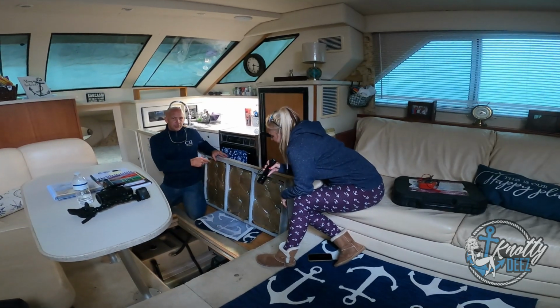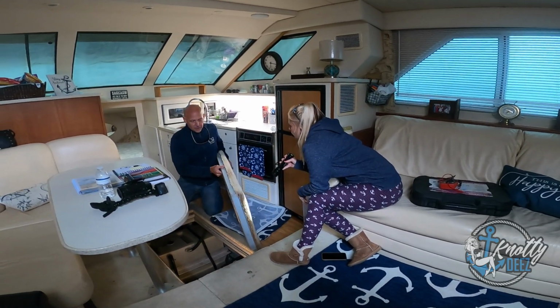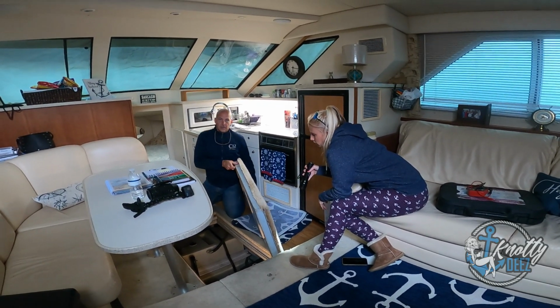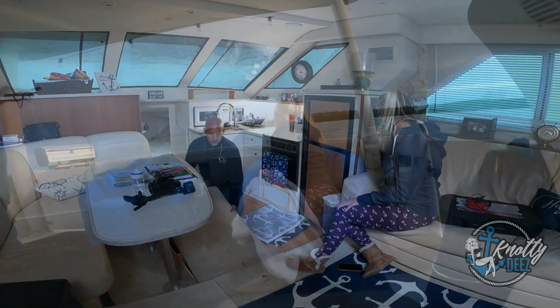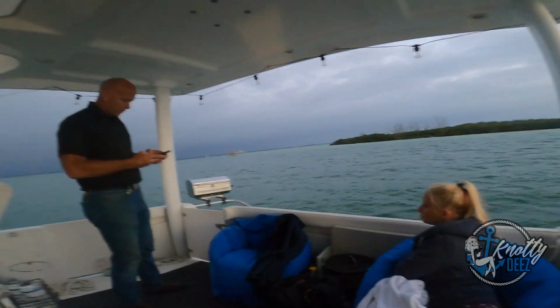Yeah. So before you switch any power on, you should always let your generator warm up. Okay. Just like your engine, you should let it warm up before you put a load on it. Okay.